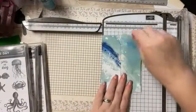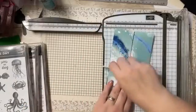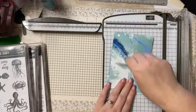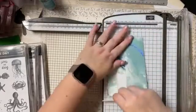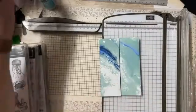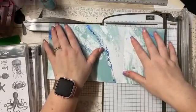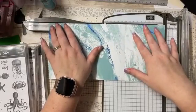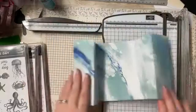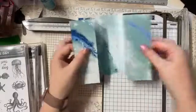And see, then look at this one. I've got no gap at all. That's much better. Maybe that's what my issue is with that other paper too. Maybe I should check that that's really 12 inches. Yeah, that one is. Maybe that daisy paper is not quite 12. That's a better fit than the other one.